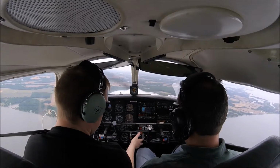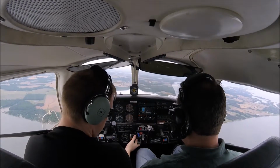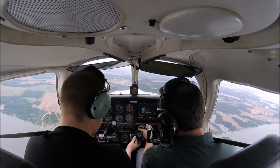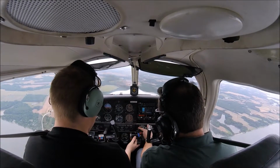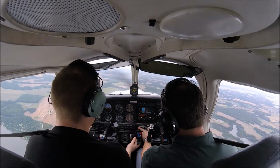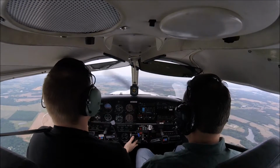Just curious real quick, which one is the nav lights? The nav lights? Oh, they're over here. Oh, that's it. So, there. And now the nav lights are on. Huh. I thought it would be just like a regular switch. Yeah, you'd think. And over here is the panel lights. Okay.